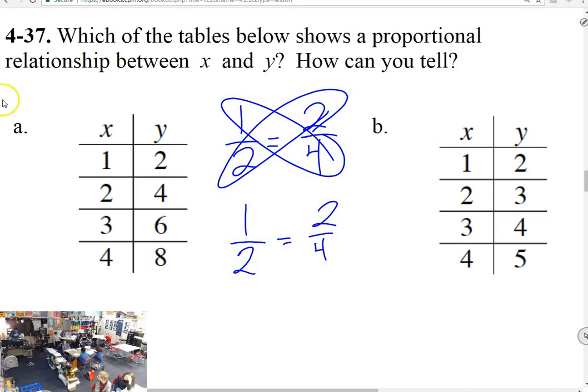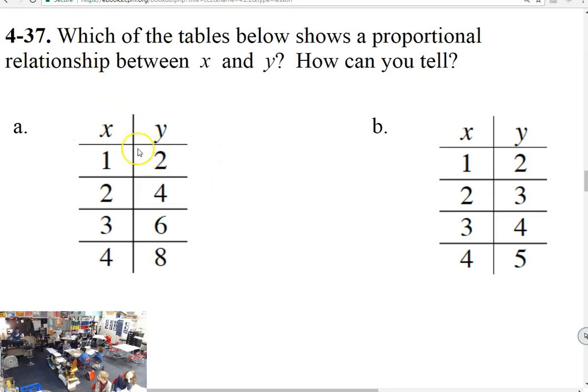Izzy? I noticed something too. Okay. If you look at it, the numbers are next to each other. If you put the x on top of it, it equals a half. For all of them, they're always half. So we normally do y on top of x, and that's how we got 2. That's why we put y is 2x.